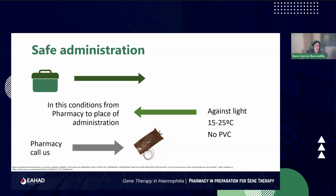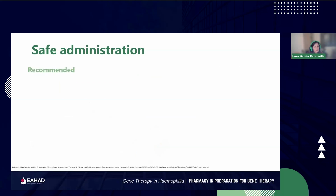In my center, we have the pharmacy and the haemophilia treatment center in different buildings, but in the same hospital. So we don't need to coordinate a lot of staff, we just use the typical containers that we already have. And if we think about the administration, we know that the medicine is stable for 24 hours according to the license, but from a microbiological point of view, we know that we have to administer it immediately.